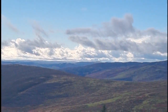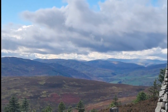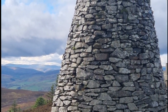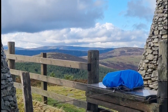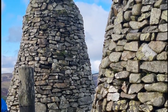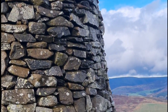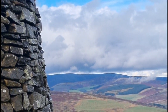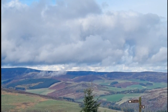And over there is the Moffat Hills, over towards St Mary's Loch and Grey Mare's Tail. And then this is on the Southern Upland Way, which goes from west to east and ends up at the Berwickshire coast in Cockburnspath. I'll have to check where it starts. There's the sign for the Southern Upland Way.